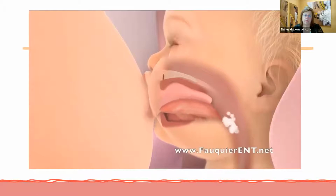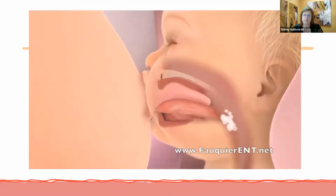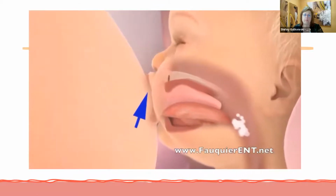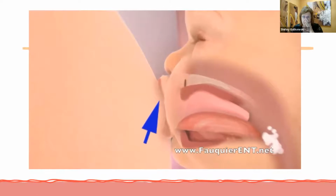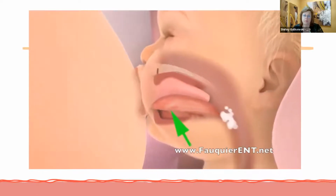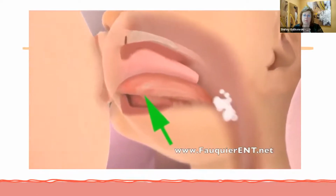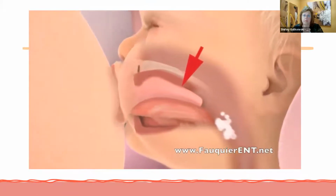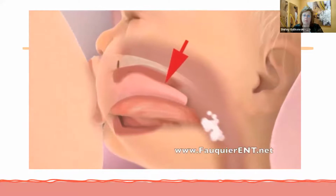In order for effective breastfeeding to occur, a good latch is required between the infant mouth and the breast. An effective latch requires a few things from the infant. The mouth is widely open with lips that are flared or curled out. The tongue is extended over the gum and under the nipple. The nipple needs to be fully inserted into the mouth, including some or all of the areola.